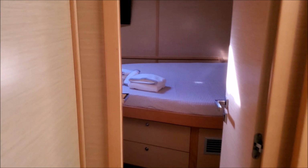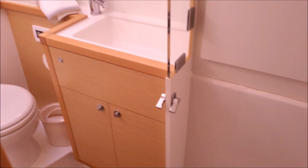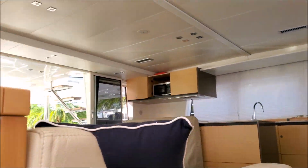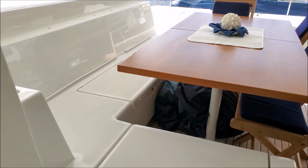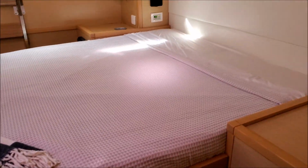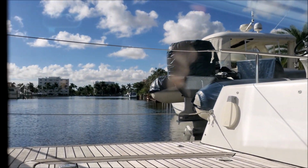And moving further aft to the midship's starboard cabin, here again with a full-size bed, and ensuite head and shower. You can easily picture yourself lounging and entertaining in this space. And moving down to the sixth cabin, the starboard aft, which is used as the master suite. Of course, we also have ensuite head and separate shower. Direct access to the stern's cockpit.